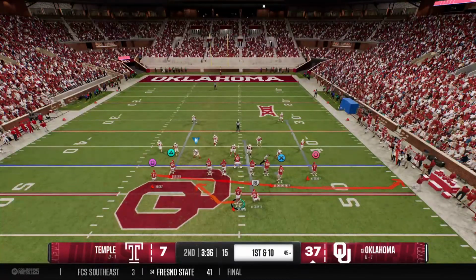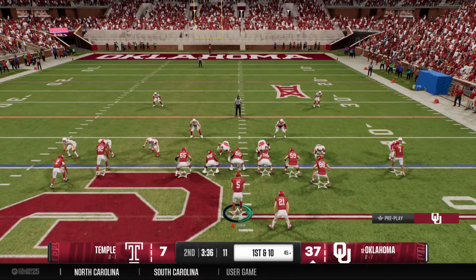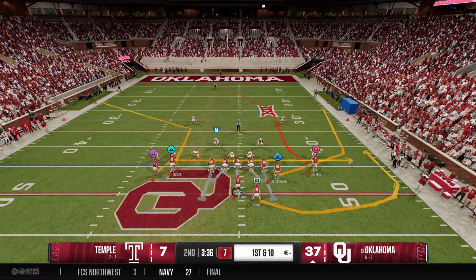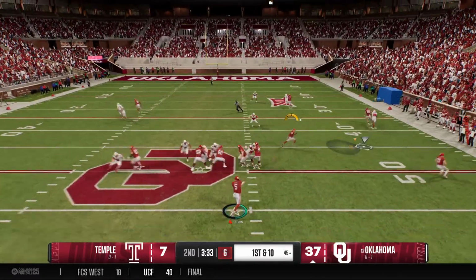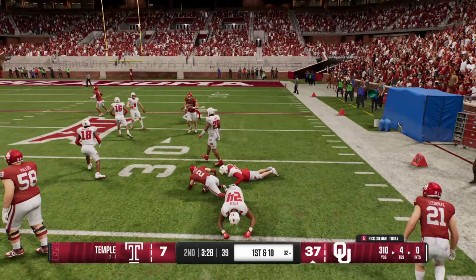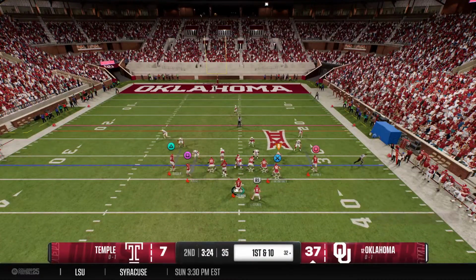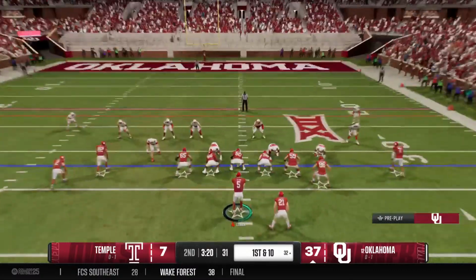They've crossed midfield at the 45 with a 1st and 10. He's looking to throw it. Got his man quickly. At the 35, he's got room. There to make the tackle, but the big throw is good enough to give them a 1st down. Another 1st down for the offense.